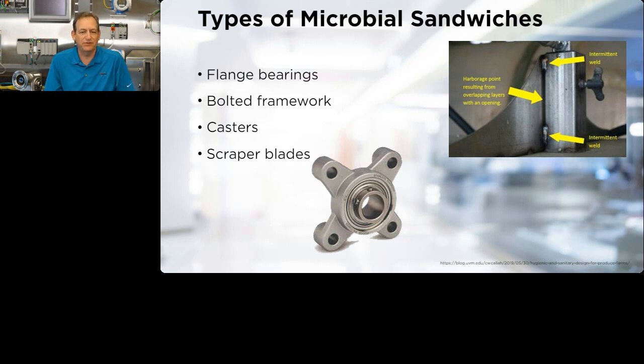Well, a lot of people to build a scraper blade will take 2 pieces of stainless steel, put a piece of plastic in the middle, UHMW or something like that, and bolt it together. Well, not hermetically sealed. You've got flat surface. Again, from a cleaning standpoint, the only way to get that clean is to totally disassemble that scraper blade. Again, there are now commercially available scrapers that eliminate that, with built-in screens, springs, and a pop-off blade, so that your sanitation crew, without any tools, can disassemble the scraper blades and do their cleaning, put it all back together, and you don't have to worry about that microbial sandwich.